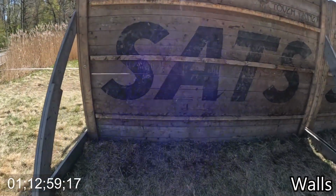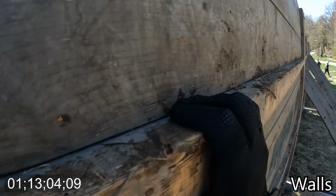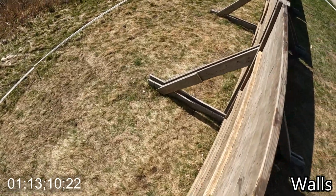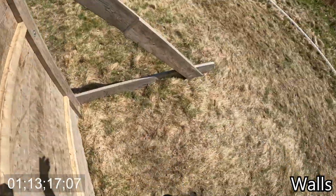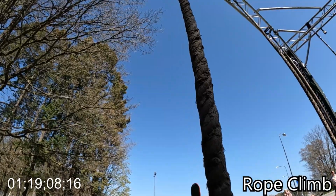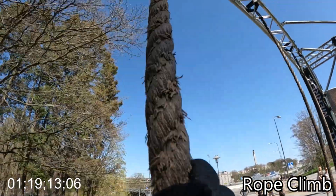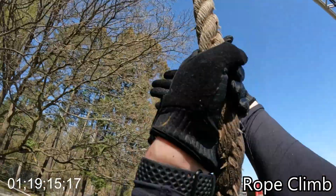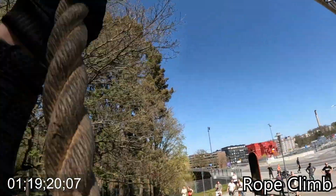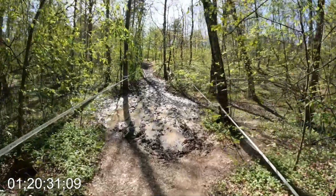Walls, you just have to get over them. This isn't your normal rope climb. These ropes are covered in mud, so you better get a good lock with your feet, or you will slide down. More mud, just embrace it.